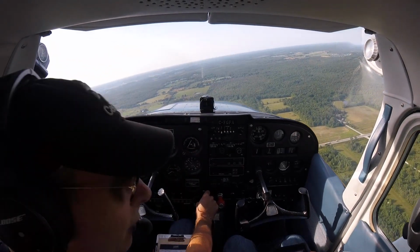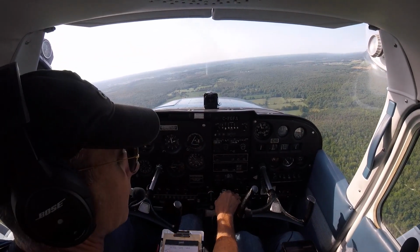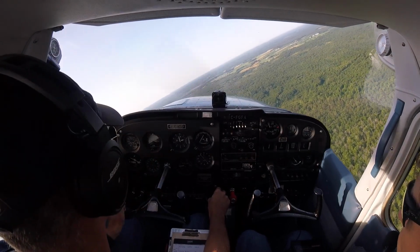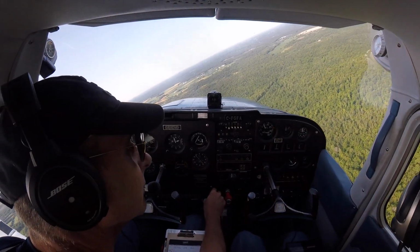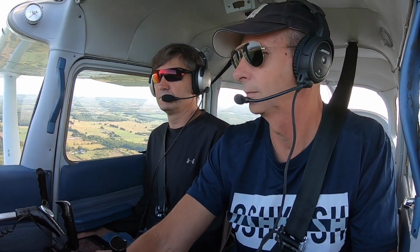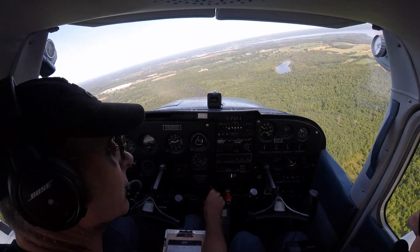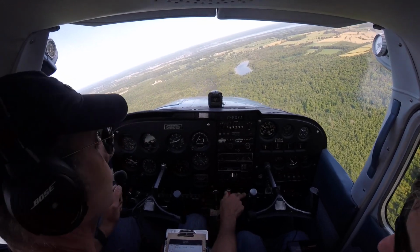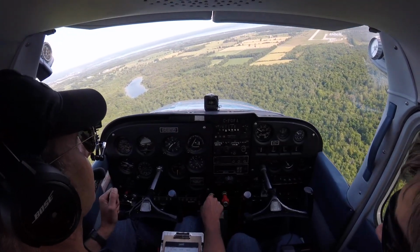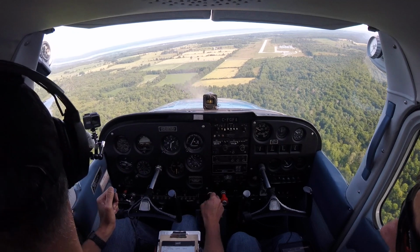Owen Sound traffic, Golf Fox Alpha, established right downwind, full stop, number 1, Owen Sound. Owen Sound traffic, Golf Fox Alpha, turning right base, 3-6, full stop, number 1, Owen Sound. Peterborough traffic, clear turning X-ray, turning left downwind. Owen Sound, Golf Fox Alpha, turning final, 3-6, full stop, number 1, Owen Sound. Peterborough traffic, Foxtrot 2 Charlie Lima, turning final, runway 31, full stop, Peterborough.